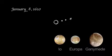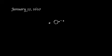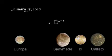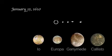2 cloudy nights and 2 additional observations later, on January 13th, Galileo identified a 4th object orbiting Jupiter. The arrangement this night turned out to be Europa on the east and Ganymede, Io, and Callisto on the west. On January 15th, all 4 stars were seen on one side of the planet.